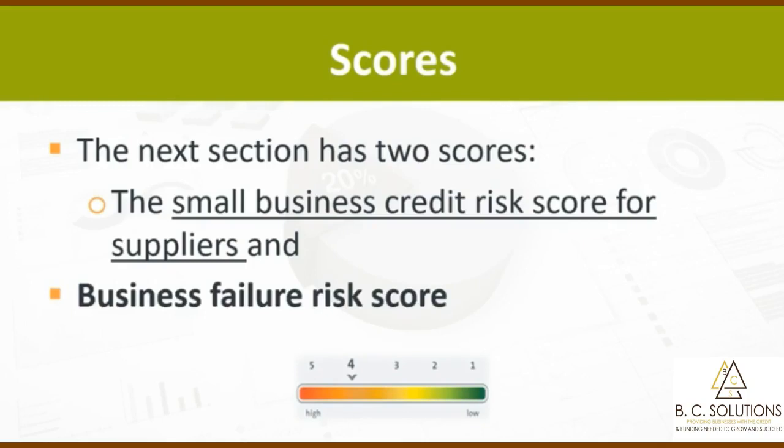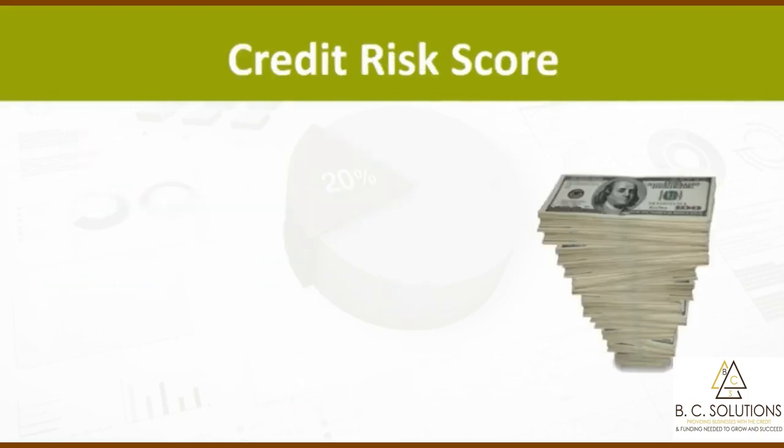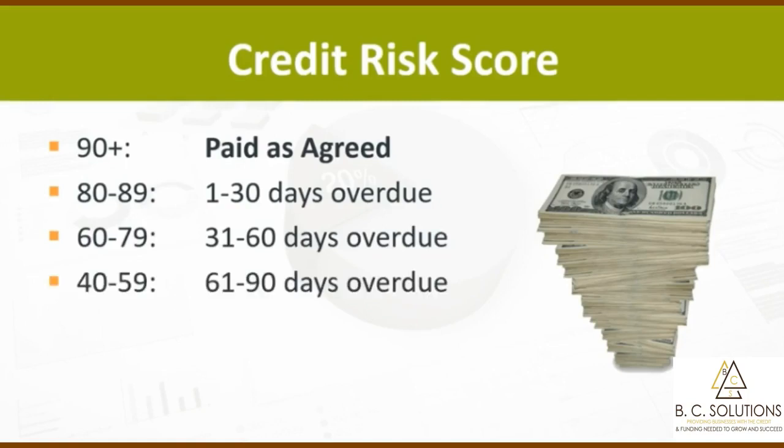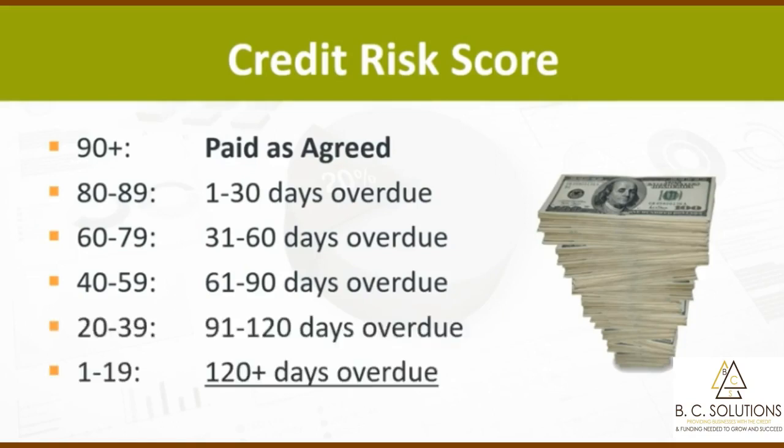The next section has 2 scores, the Small Business Credit Risk Score for suppliers and the Business Failure Risk Score. With the credit risk score, 90 or better means paid as agreed, 80 to 89 means 1 to 30 days overdue, 60 to 79 means 31 to 60 days overdue, and 40 to 59 means 61 to 90 days overdue. 20 to 39 means 91 to 120 days overdue, and 1 to 19 means 120 plus days overdue.